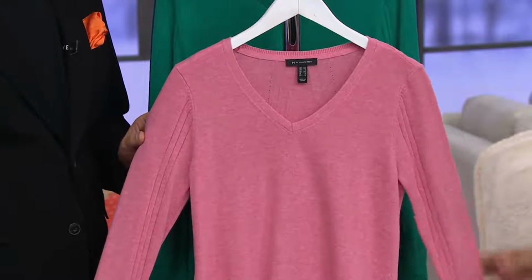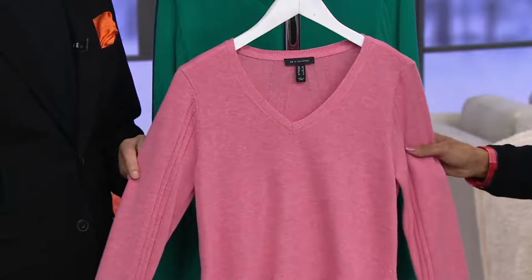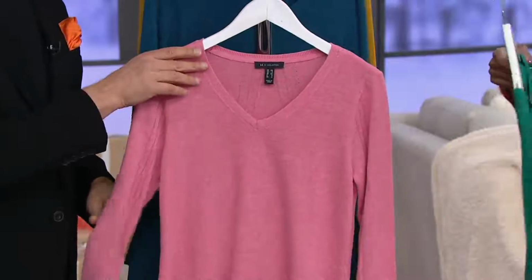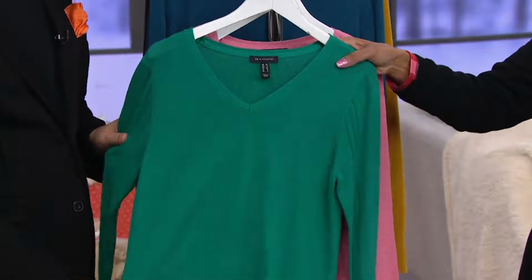So we'll start with the first color. This is called Heather Rose. It's like the perfect pretty, like when you find the perfect lipstick or the exactly perfect blush and you think, oh, it's skin illuminating. It's like you don't have to wear makeup this day. You pop this on and it's all going to be okay. That's a good color. Then we have Jade, and that's what you saw Mashonda wearing. Isn't that such a good green? These are all really happy colors.